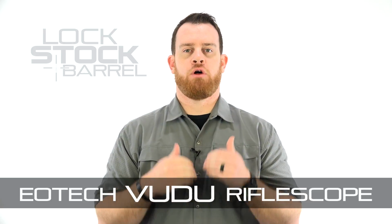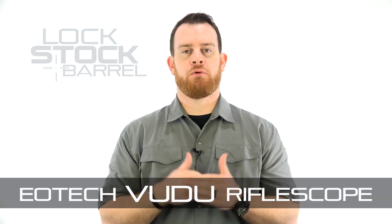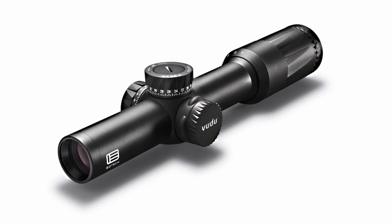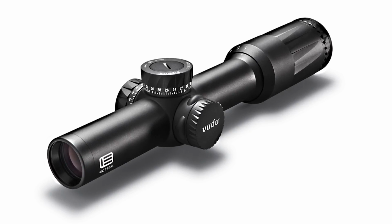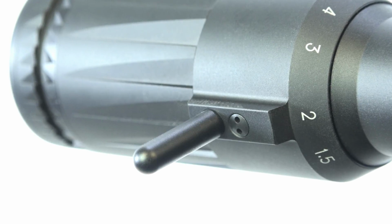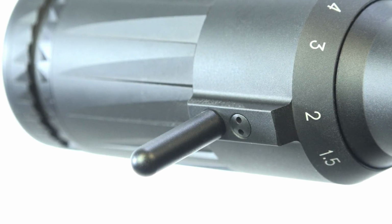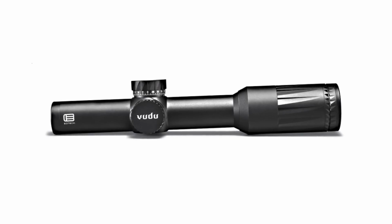EOTech is a company that has long provided military and law enforcement with high-quality, highly durable holographic battle sights. But the company has changed focus and is hoping to parlay that success into magnified optics, specifically the Vudu line of precision riflescopes. The initial line covers the spread from mid to long-range shooting with variable power scopes featuring 1 to 6, 2.5 to 10, or 3.5 to 18 powers. These scopes are built on solid aluminum housings, and the tube sizes are either 30 or 34 millimeters.